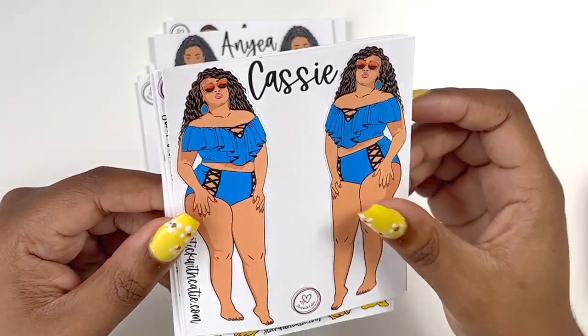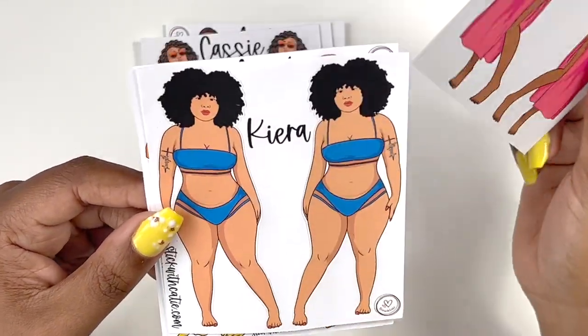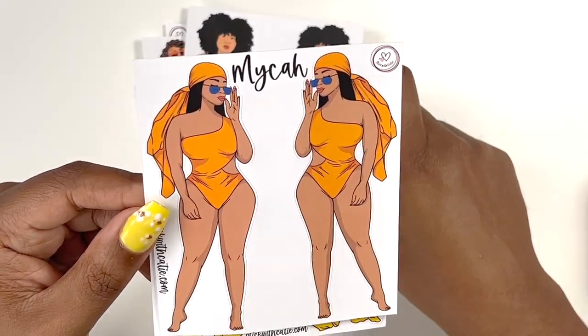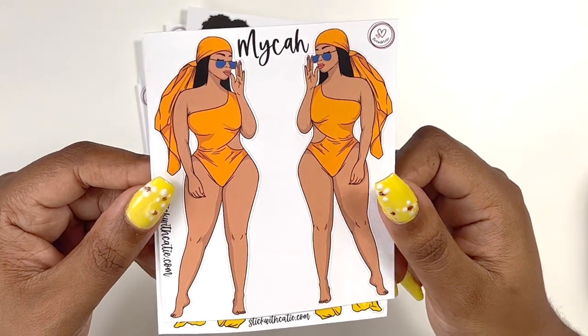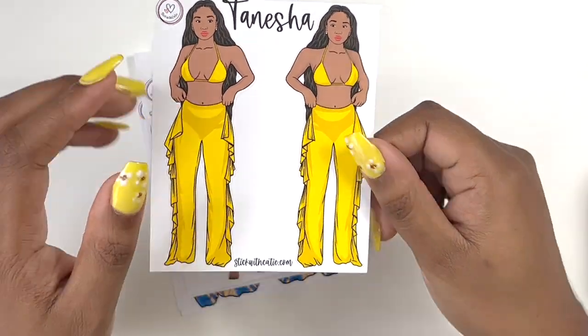Cassie. Asia. Kiera. Micah. And Tanisha. Such a cute order, y'all. I cannot get enough of the dolls. You hear me? So that was it from Stickwithcatie.